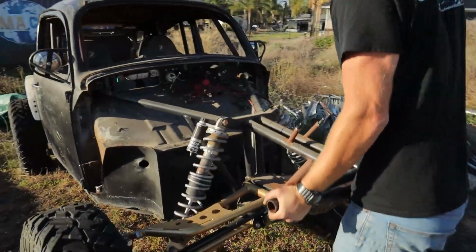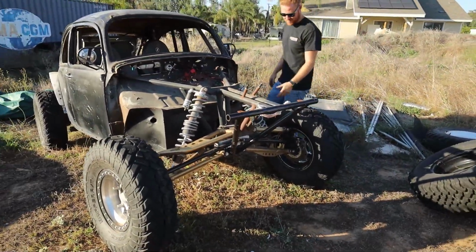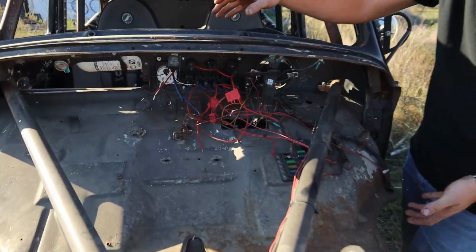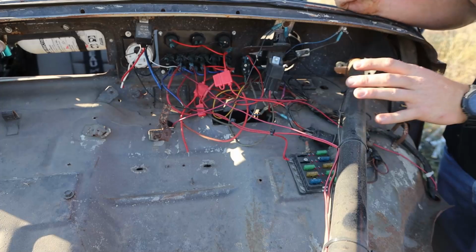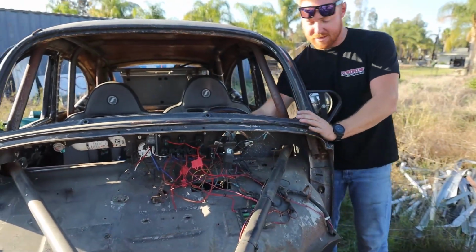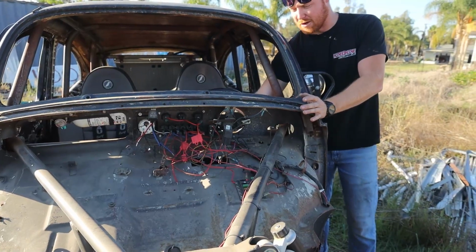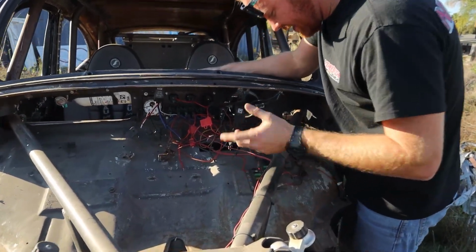This thing is sick. So as you can see, I think these are Razor shocks, so they're nothing too special, but this is what I gotta deal with. Yeah, if you just take a good hard look at this, please don't ever wire your car like this. This is atrocious. I hate everything about this. Not only that, nothing was labeled. And this is one of the cheap Amazon power pod pack things. And it just, yeah, that's bad.